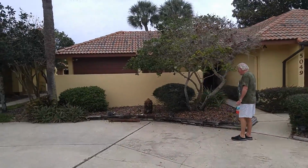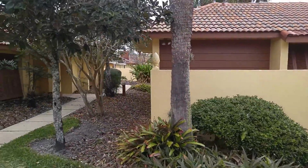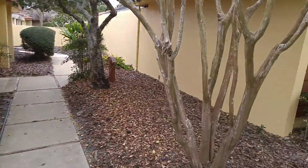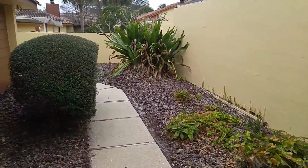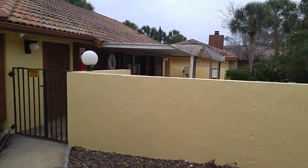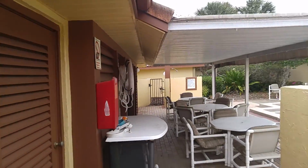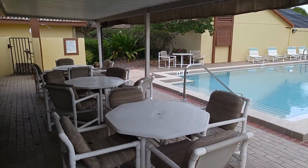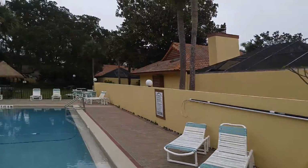But before we go inside, I'll show you one of the advantages of this one, how close it is to the common areas. So there's probably about 8 or 10 units in the whole development where you can go out your front door, which we just saw, walk down this little path, just a couple of seconds, and you are in the community pool. So not only do you have a pool in your unit, you also are within walking distance of this private community area. And that's your unit right there.